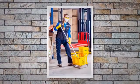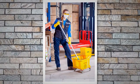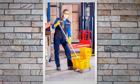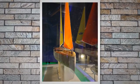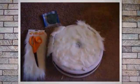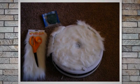Through a close exploration of the manufacturer's guidelines and by shedding light on alternatives of tackling shattered glass, this discussion aims to provide clear insights on why Roomba might not be the best solution for cleaning broken glass. The Roomba robotic vacuum cleaner, manufactured by iRobot, is a popular household gadget designed to autonomously clean your home. Its primary function is to vacuum various types of flooring including carpet, hardwood, tile, and linoleum.